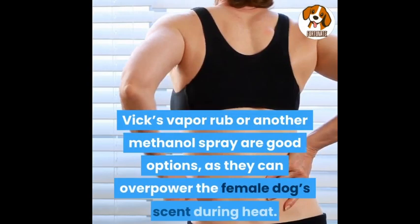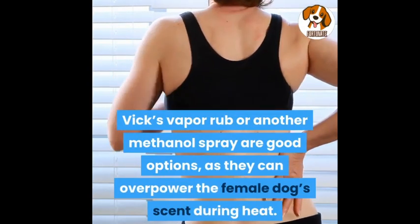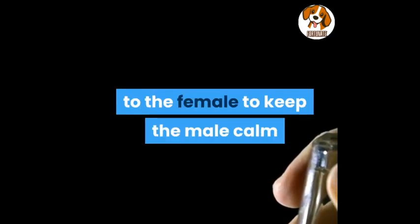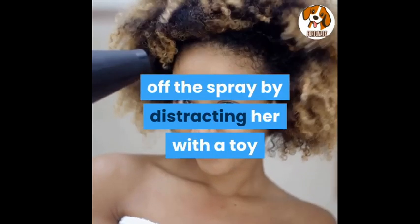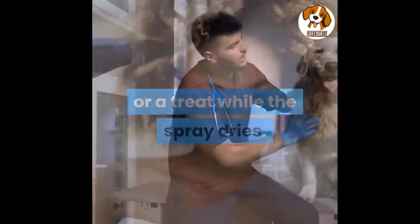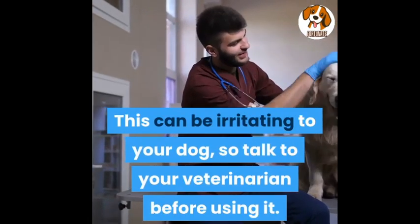Vicks Vapor Rub or another methanol spray are good options, as they can overpower the female dog's scent during heat. Apply the spray several times a day to the female to keep the male calm when he is in the same home or area as the female. 6. Discourage the female dog from licking off the spray by distracting her with a toy or a treat while the spray dries. This can be irritating to your dog, so talk to your veterinarian before using it.